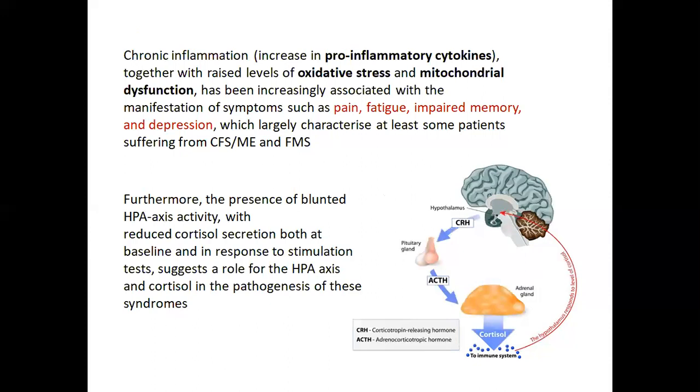conditions such as PTSD, post-traumatic stress disorder, where individuals have been exposed to high levels of stress over long periods of time, so things like physical abuse, mental abuse, and the impact that that has on their cortisol, and that can then go on to predispose them to certain conditions, including fibromyalgia.